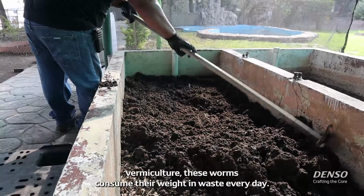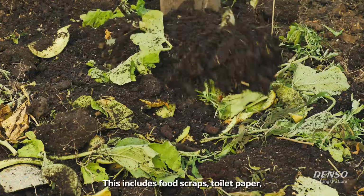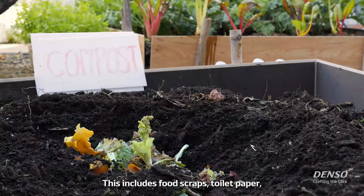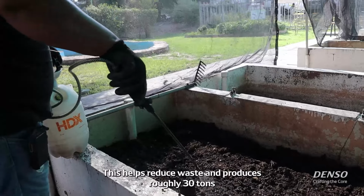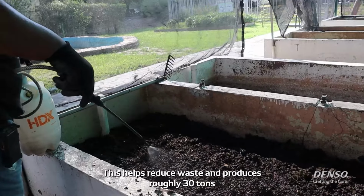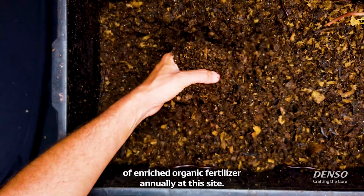Through a process called vermiculture, these worms consume their weight in waste every day. This includes food scraps, toilet paper, and wastewater that comes from the Apodaca plant. This helps reduce waste and produces roughly 30 tons of enriched organic fertilizer annually at this site.